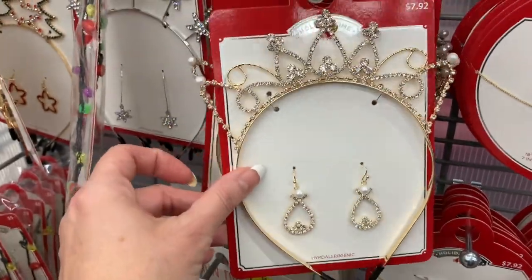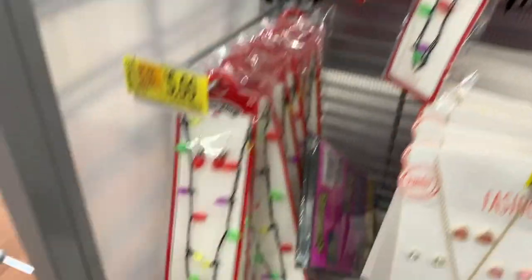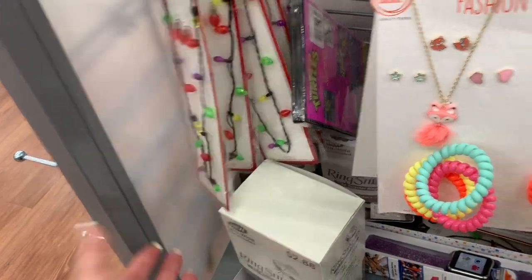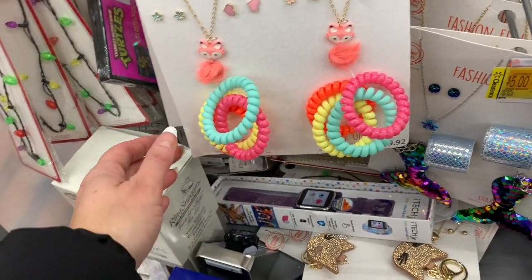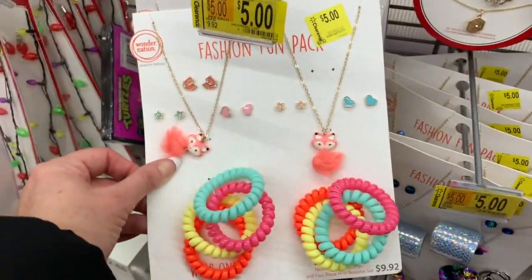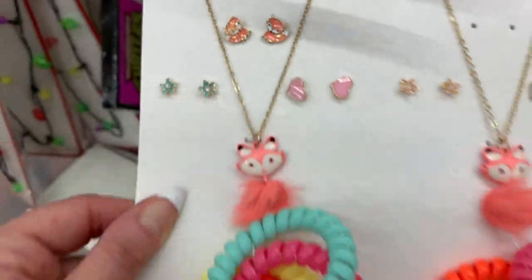Ooh, the holiday tiaras, the holiday ears, so cute. They're saying these were $9.92, but they're $5. I don't think that's right. I think that's in the wrong place. These are $5, but you guys, again, please scan them. They might be less, much, much less.